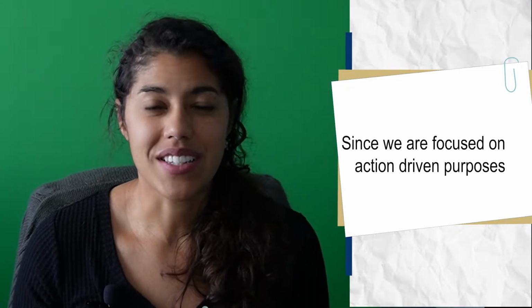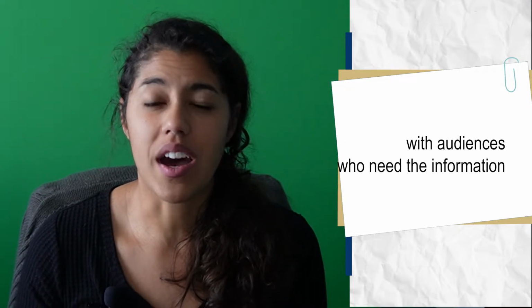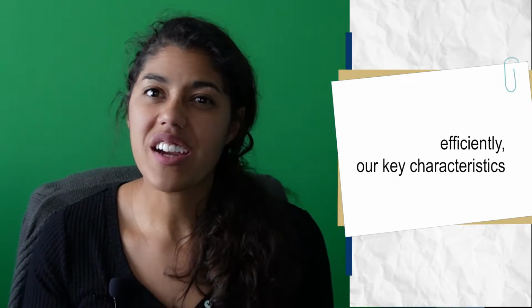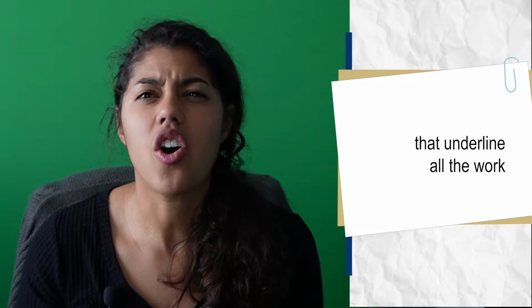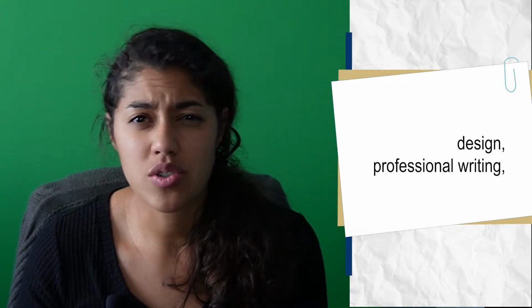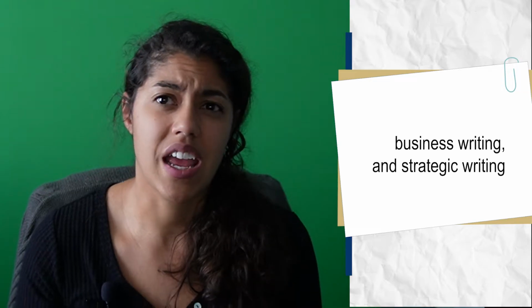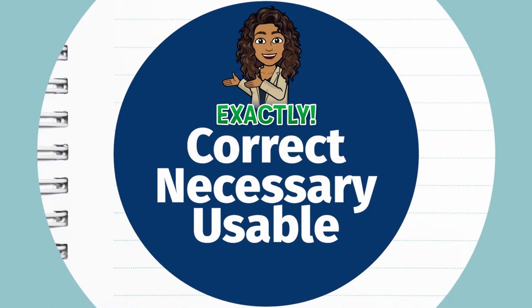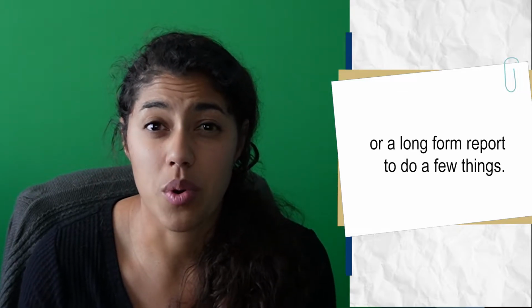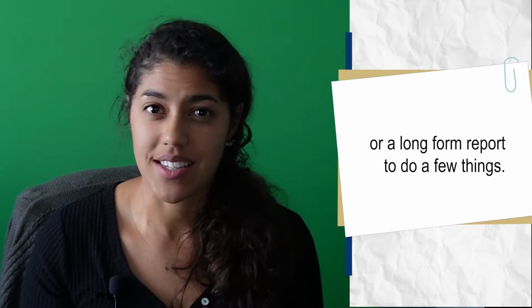Since we are focused on action-driven purposes with audiences who need the information efficiently, the key characteristics that underlie all the work we're going to do in technical comm, info design, professional writing, business writing, and strategic writing are going to be grouped into words like correct, necessary, and usable. We need our documents, whether it is an email, a presentation, or a long-form report, to do a few things.